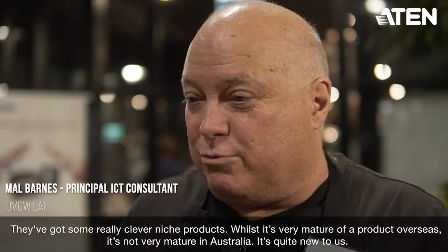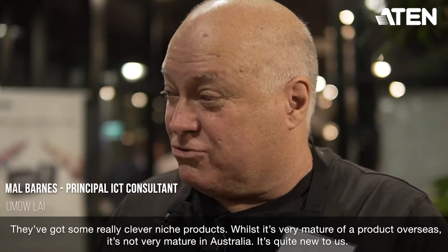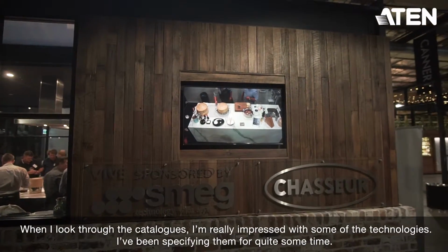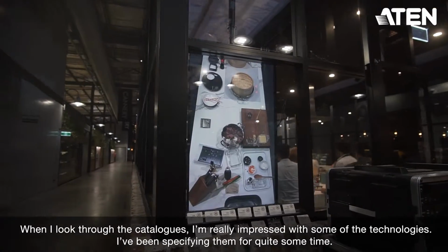Whilst it's a very mature product overseas, it's not very mature in Australia. It's quite new to us. But when you look through the catalogues, I'm really impressed with some of the technology. I've been specifying it now for quite some time.